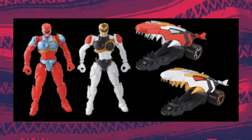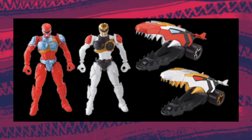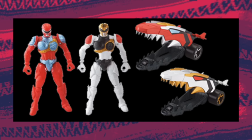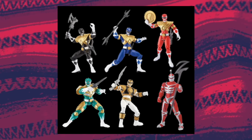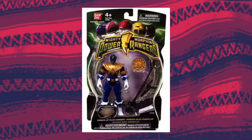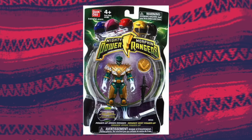Woody. We have red Tyrannosaurus Dasher and white Tiger Dasher. Has the Rangers put in a Dasher. What did he say? I don't know. We have this whole 4-inch figure line, which gives the Blue Ranger shield. That really had never happened before at that point. And this Green Ranger new armor pieces, which, to be honest, was badass. I always thought they were going to put that in the show one day, but they didn't.